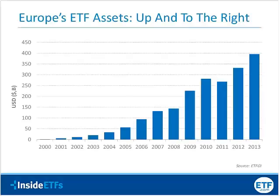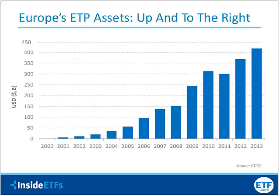And as you can see from this slide, from humble beginnings in 2000, when there were five ETFs listed in Europe with assets of $1 million, there has been enormous growth, resulting in assets of $395 billion and 1,377 ETFs at the end of last year. And if you add in exchange-traded products, it gets even bigger, with $418 billion in assets.